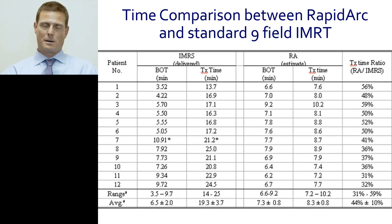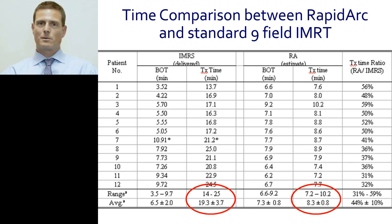This is a busy slide of 12 patients, but the real take home is the treatment time. With IMRT it was about 20 minutes, but the treatment time with RapidArc was able to be reduced to about 8 minutes. And it really wasn't beam on time, it was avoiding the intrafraction re-imaging sessions after treatments three and six, with motion management continuously with the Vision RT system.